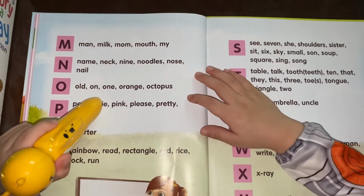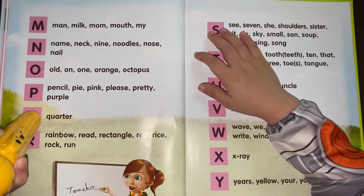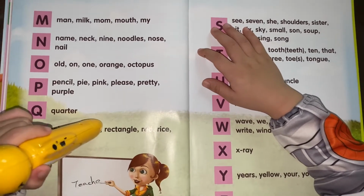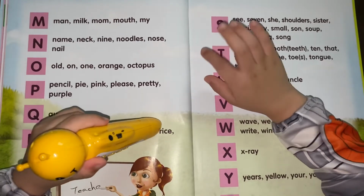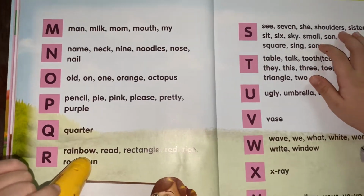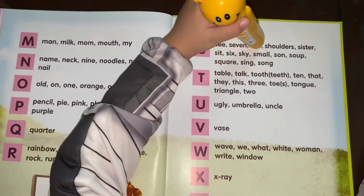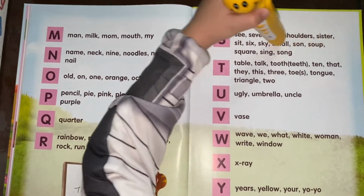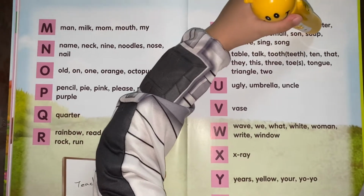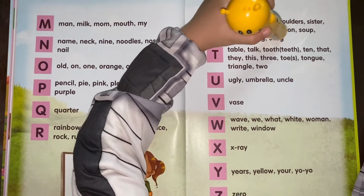Pencil, pie, pink, please, pretty, purple, quarter, rainbow, red, rectangle, rice, rock, run, she, shoulder, sister, sit, six, sky, small, sun, soup, square, think, song.